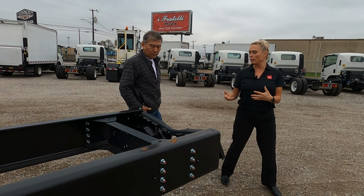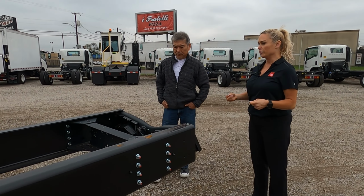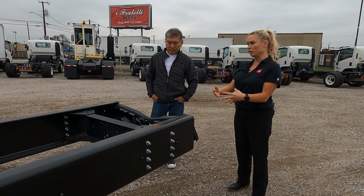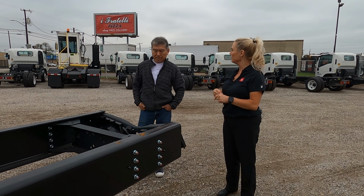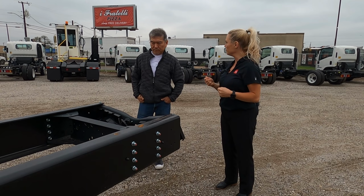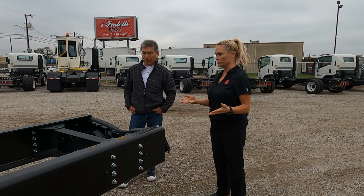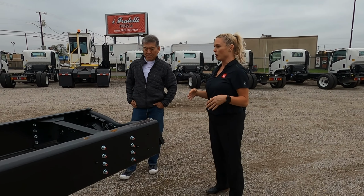It does come with a weather pack. That's actually like a plug and play. So whenever your upfitters are wiring this and putting on your reefer, they're just going to plug it in. They're not going to have to use any electric tape or strip any of the wires to get it going, which will help alleviate any of those shorts or any of the fuse busting because it wasn't hooked up properly.